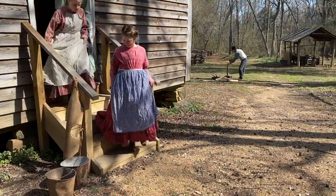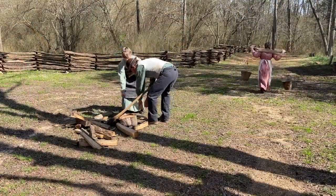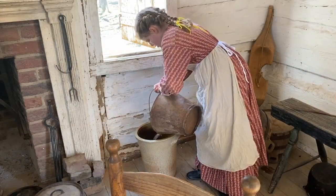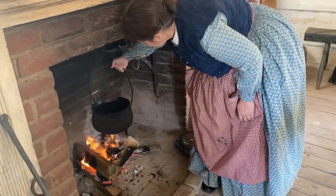After waking up at dawn with the rest of the family, the first thing the children would do would be to make up their beds and get dressed. After that, they would head outside and bring water for cooking and washing and firewood to keep the fire going. This was a big help to Mother, who would already be fixing up breakfast for everyone.